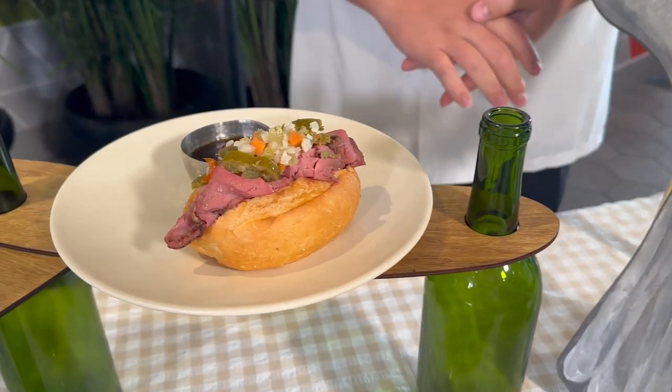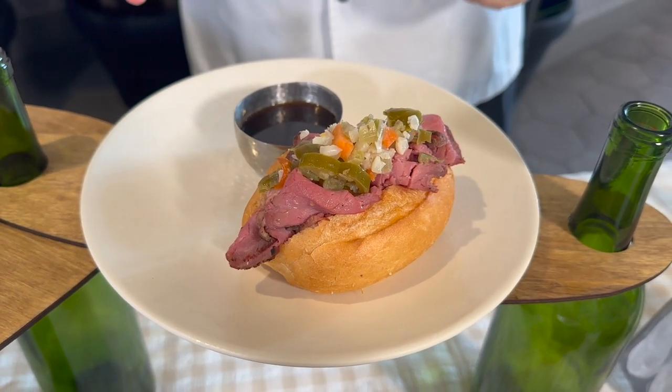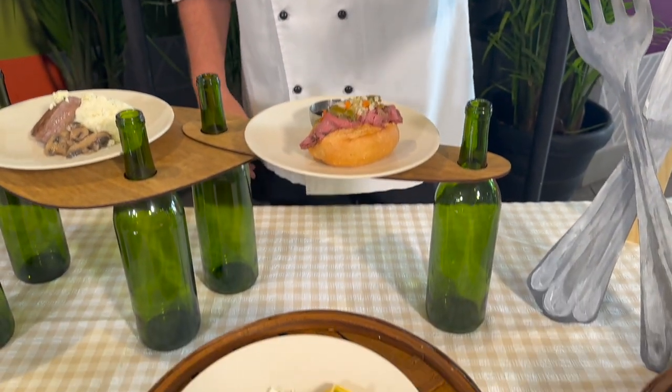From our Chicago region, we have our Italian hot meat sandwich. So shaved beef dipped in the au jus, topped with spicy giardiniera, and then some au jus on the side to dip your sandwich into. Super tasty, super delicious. From the Flavors from Fire, we have our new skirt steak taco.